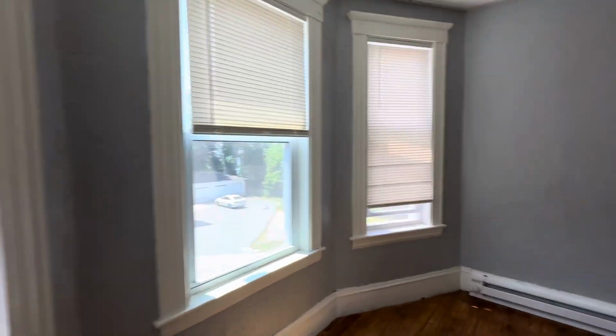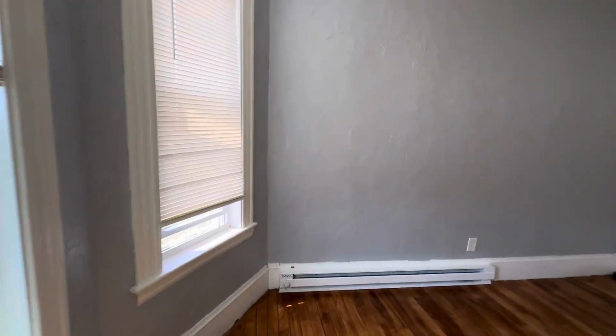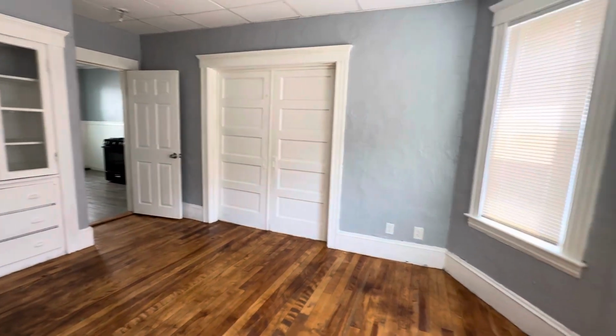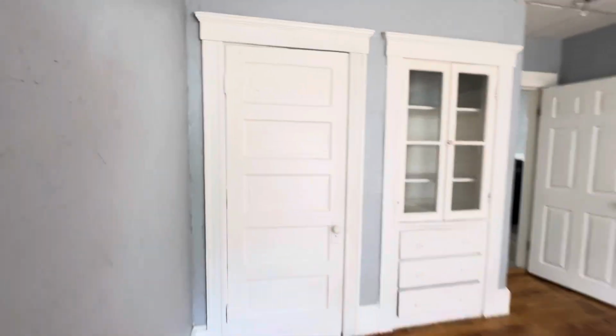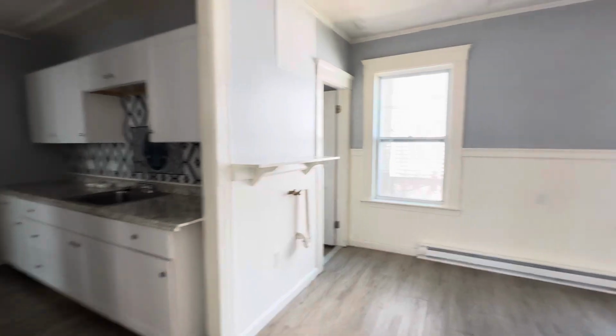this is bedroom number 2. So at some point you would have said that this is a parlor room, but it's been fully converted with its own closet and locking off of the access to the other room that's completely walled off. So you have bedroom number 2 right here. Lots of light coming in through that one. Most of the rooms as well. Pretty tall windows over here.